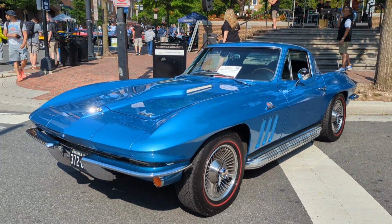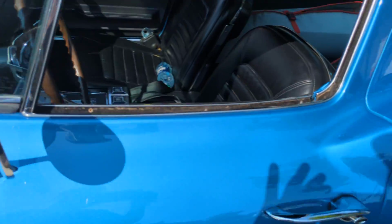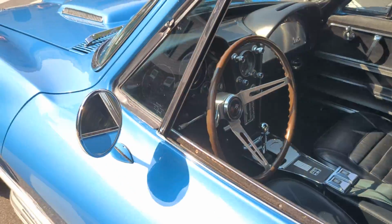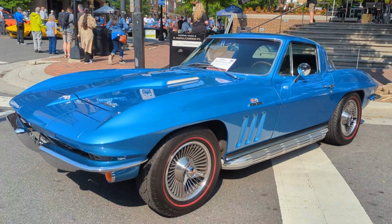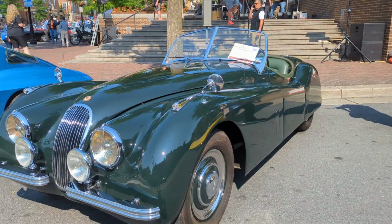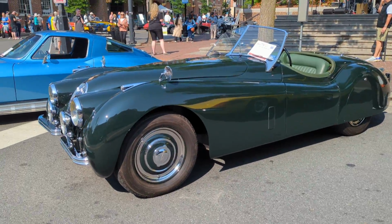Chevrolet Corvette 1966. Red wall tires, leg pipes, stick shift, 4 on the floor. And this is a little deuce coupe that the Beach Boys were singing about, basically. Yeah, they had them. Another beautiful XK120 Jaguar. Another beautiful Jaguar. Green on green.